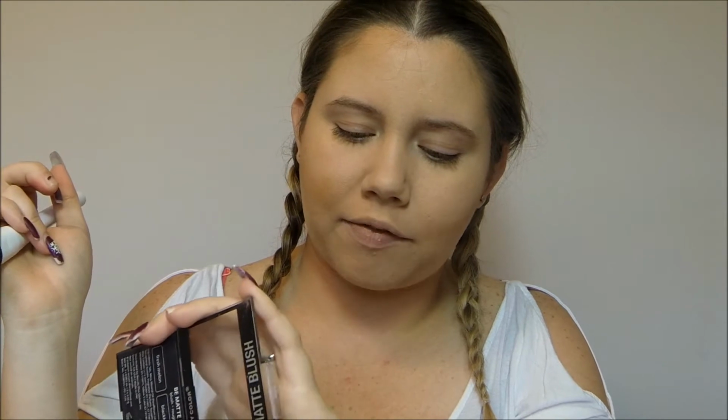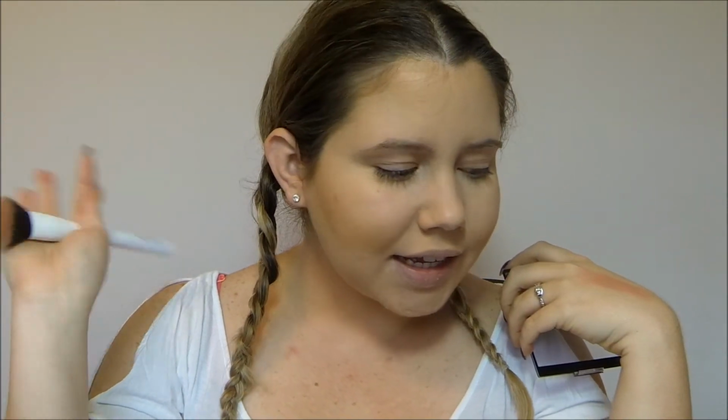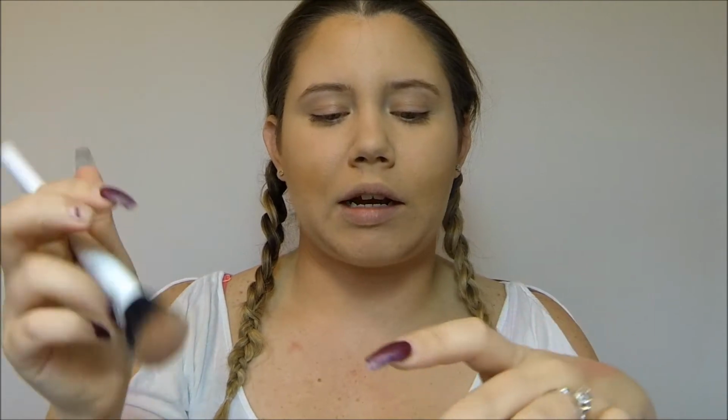Not really my favorites. They look powdery, they look cheap, but I don't really have any other drugstore blushes. I do have Pixie by Petra, but I really don't put that as a drugstore. This is your everyday, less than $10 makeup.